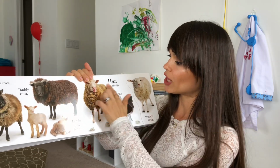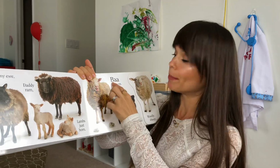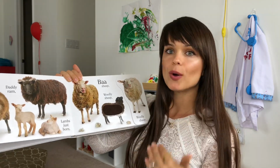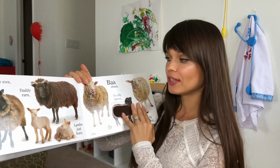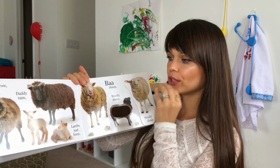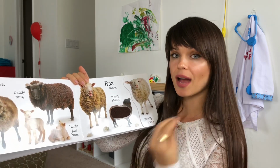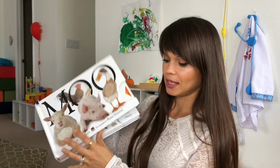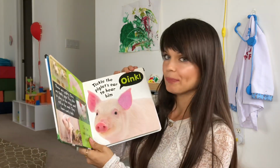But what you can do with your child, you can say ba, ba, and you accentuate the sound b. When you do the cow, it's moo, moo. You can describe everything that is on the page here as well, but what you're trying to first do is get your child to imitate the sounds they're capable of imitating. And then another thing, as your child gets older, books like this one that actually make the sound are also great.